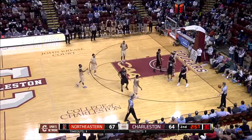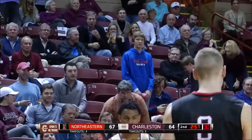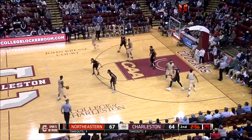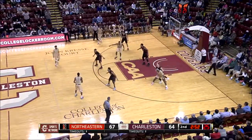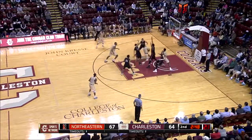And Grant Riller has found what he could do. He's picked up Bolden Brace full court. He has a shaky handle. Grant Riller's exposing it. So Joe Chile with the basketball. Northeastern still in their 2-3 zone. Chile has it over to Grant. Grant gets into the paint.